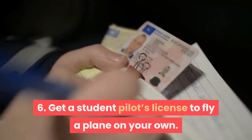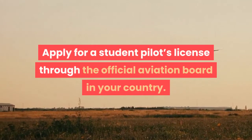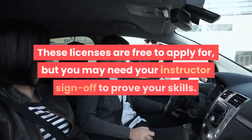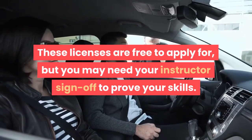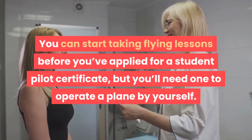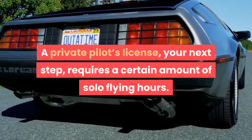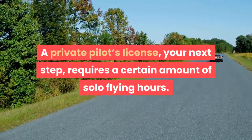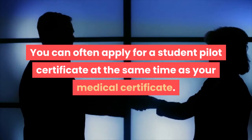6. Get a student pilot's license to fly a plane on your own. Apply for a student pilot's license through the official aviation board in your country. These licenses are free to apply for, but you may need your instructor to sign off to prove your skills. You can start taking flying lessons before you've applied for a student pilot certificate, but you'll need one to operate a plane by yourself. A private pilot's license, your next step, requires a certain amount of solo flying hours. You can often apply for a student pilot certificate at the same time as your medical certificate.